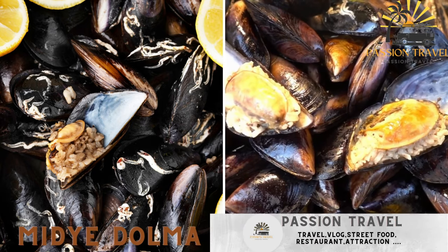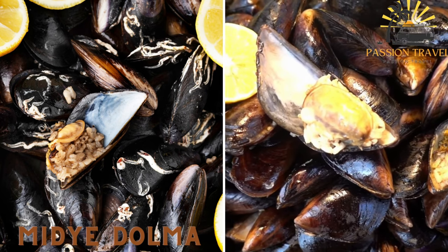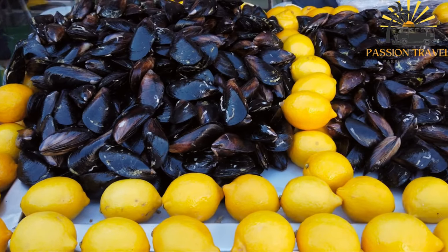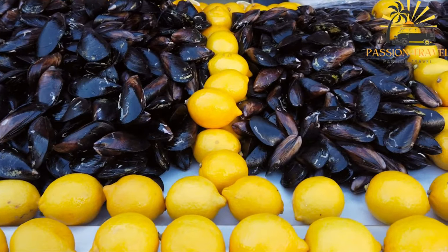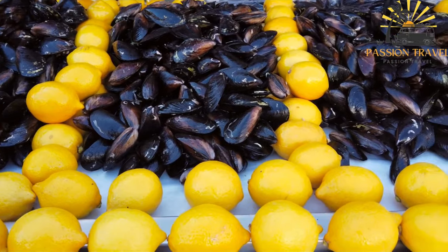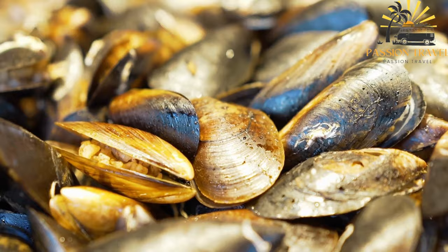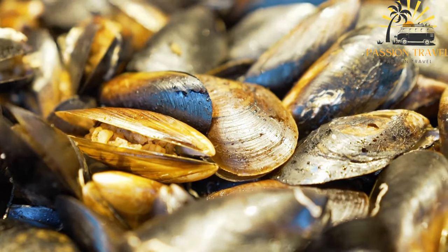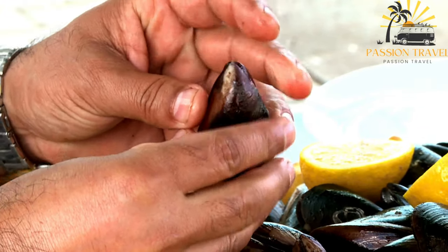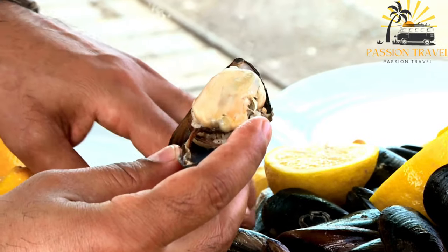Midye dolma, mussels that are stuffed with a mixture of rice, herbs, and spices, and then steamed. Midye dolma is a popular Turkish street food that consists of stuffed mussels. The dish is made by first steaming the mussels until they open and then removing one half of the shell. The remaining half shell is then filled with a mixture of spiced rice, onions, herbs, and sometimes pine nuts or currants. The stuffed mussels are then served with a squeeze of lemon juice.